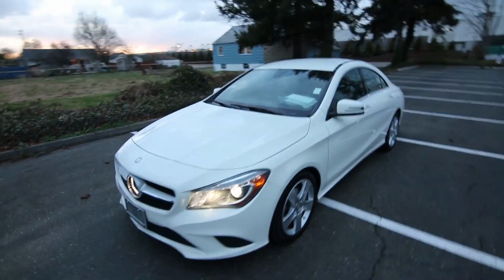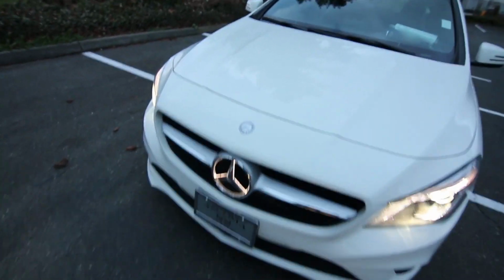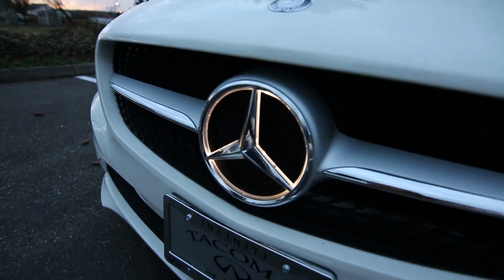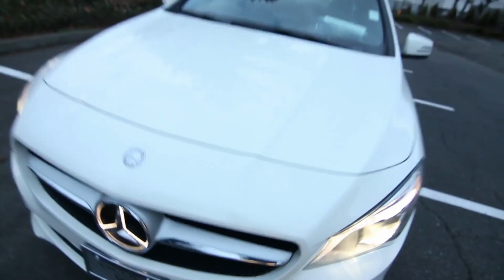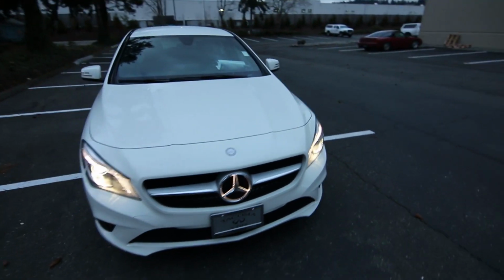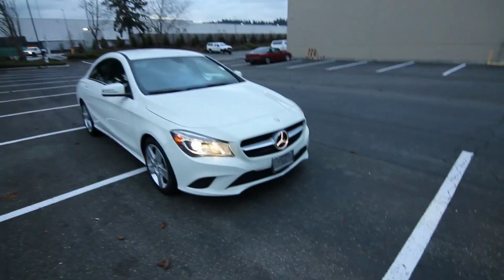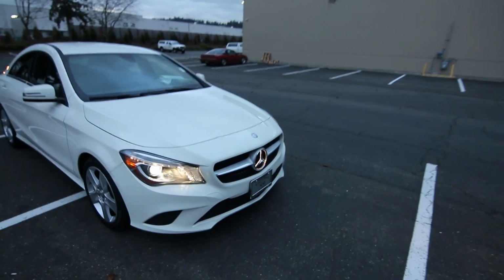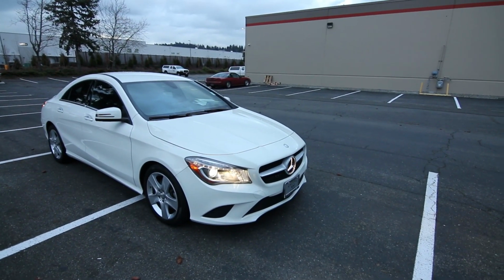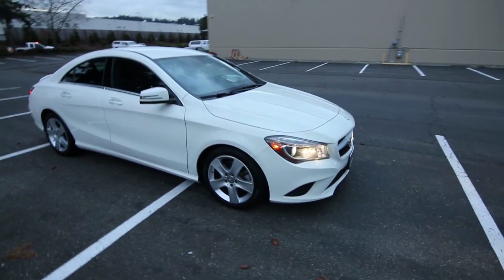If you're in the market for a compact luxury sedan, obviously Mercedes is a great choice. It's kind of getting dark out. We can see how cool this illuminated emblem looks. That's really cool. And obviously when it gets completely dark out, it's really going to look nice. That is just a really cool add-on to the vehicle. It's not really an expensive or dramatic thing, but it really is a nice touch to this CLA250.